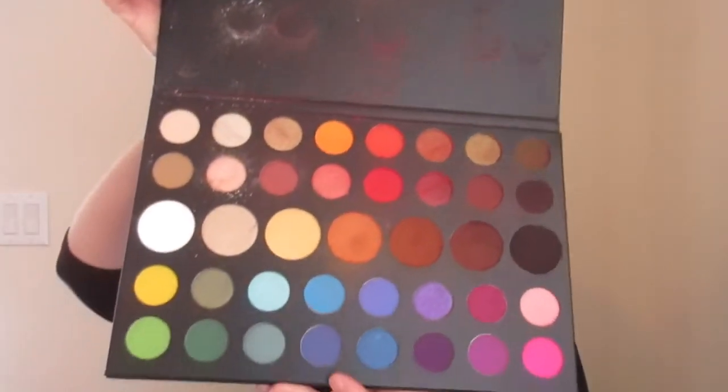So this is the palette, and you guys have seen this everywhere, and it just has so many colors that I don't have in my collection. So that's why I purchased it. As you can see, it's very dirty because I've used it quite a bit. I've used these three shades a lot, the warm tones.